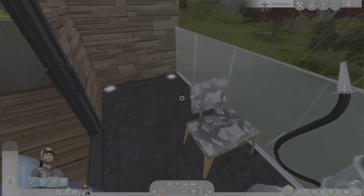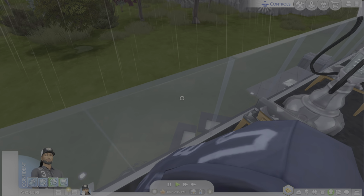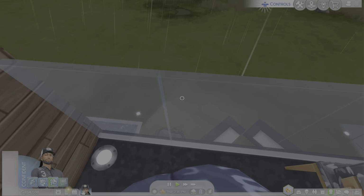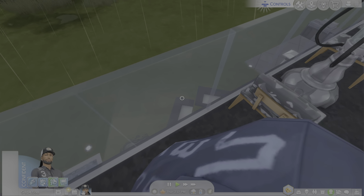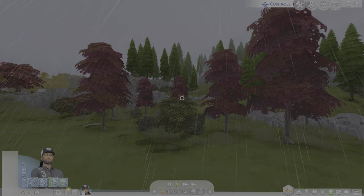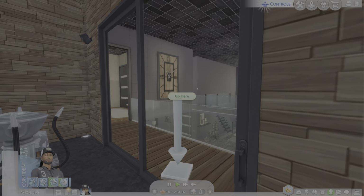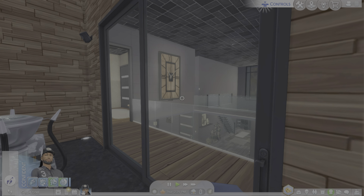I believe you can see some stuff from up here. Let me see. I lied, you can't see anything. You can't really see much, but a little bit of the pool and stuff. But yeah, that's nice backyard views of the trees though. I mean, come on. Good views. Back into the house.